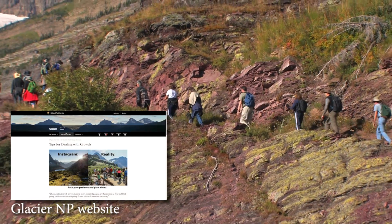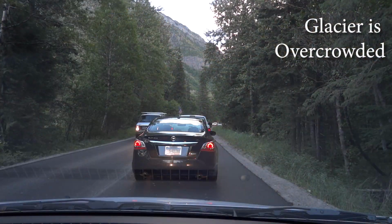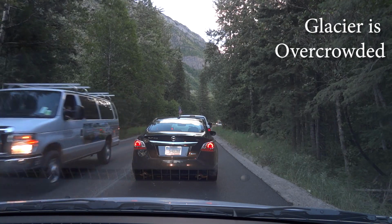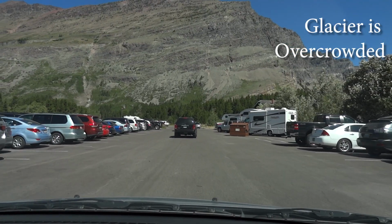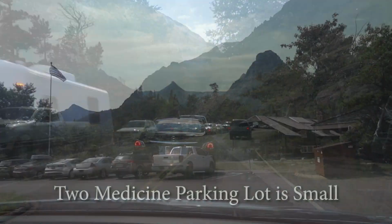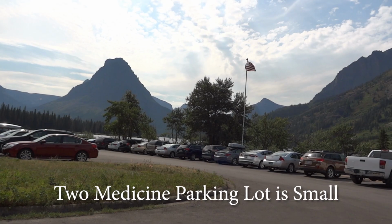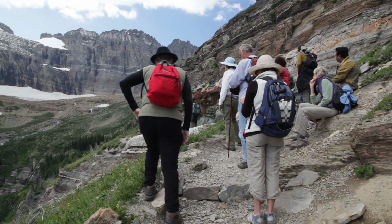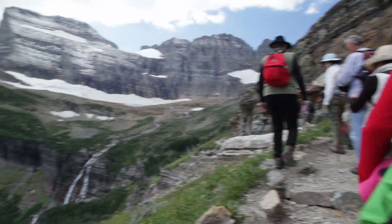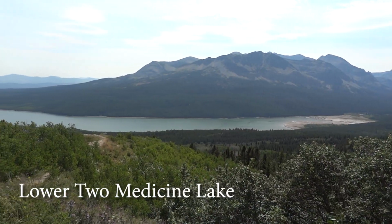In the last few years, Glacier has become quite crowded. Many of the comments on my other Glacier videos mention how the crowds, traffic, and lack of parking negatively impact the experience of visiting the park. And crowds are why I rarely visit in midsummer, so I get it. The obvious solution is to go where the crowds ain't. And for now, that means you might want to check out Two Medicine.